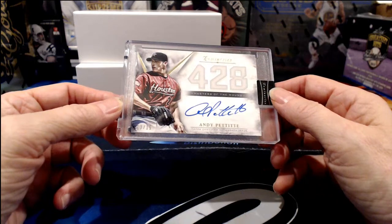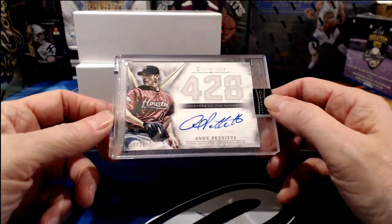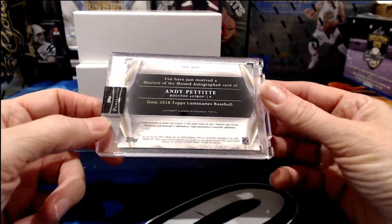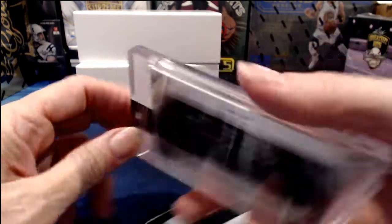Hey, here's Andy, and normally, you know what? Corey's going to yell about this. Normally, you would see Andy as a Yankee, but guess what? He's an Astro on this card. He is numbered to 15, and Topps switched it up and gave us Andy as an Astro.